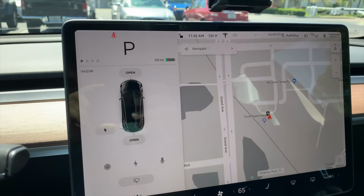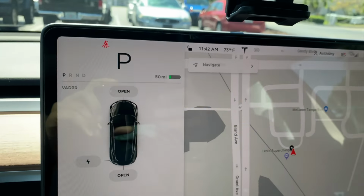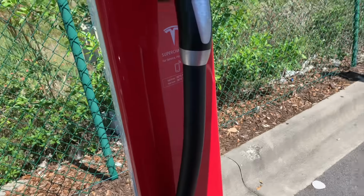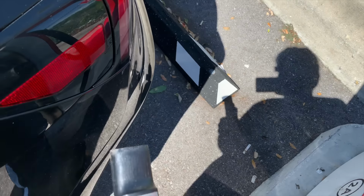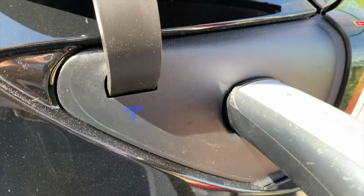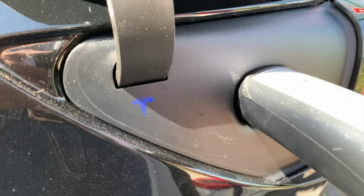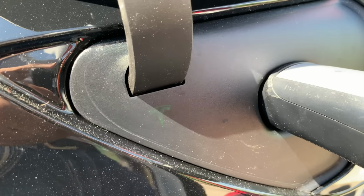So we parked the car and my battery is at 50 miles left on the battery. So we're gonna plug in the supercharger and see how fast it is. I'm just gonna grab the supercharger. Open it up. Plug that in. And it is blue. It is blue. There it goes. It is now green. So let's go check the charging speed.